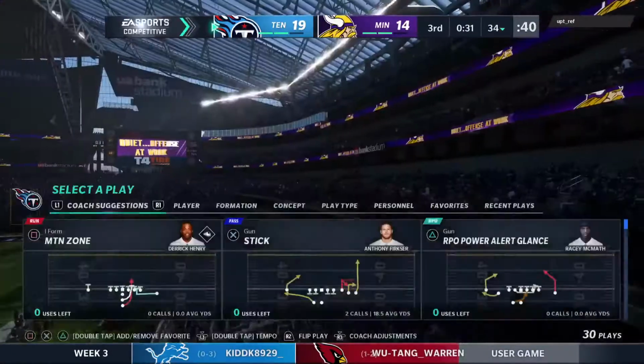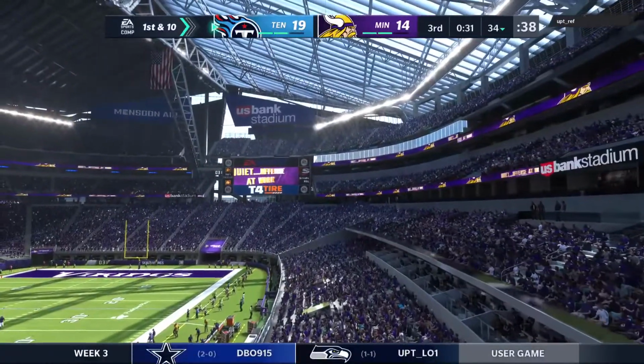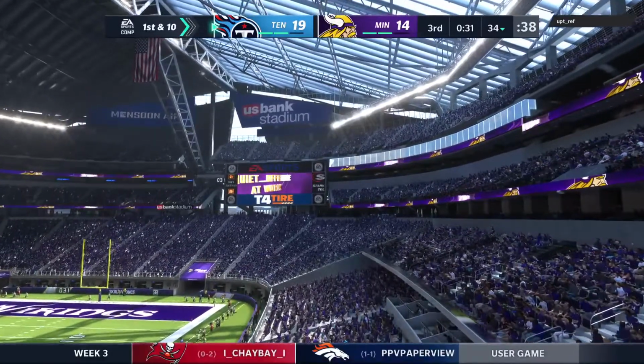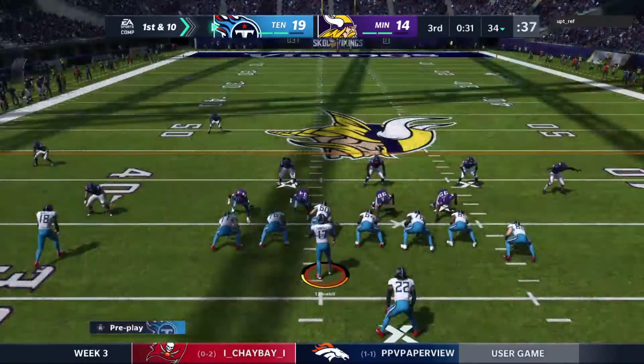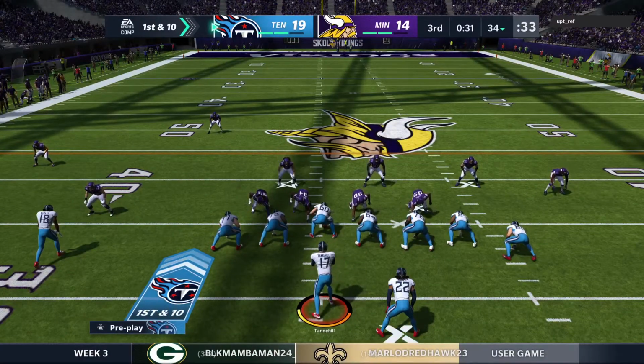It'll be a 51-yard punt that time. And the offense will take over with a new set of downs. The Titans offense set to begin the drive. And they're coming off a 3-and-out, my friend.